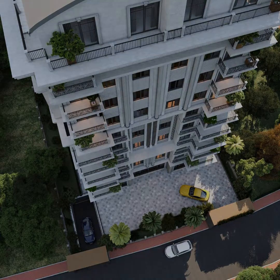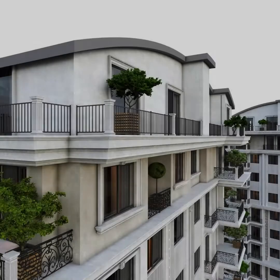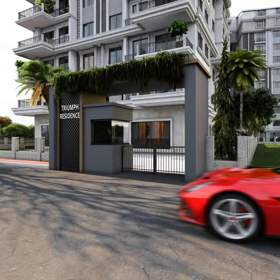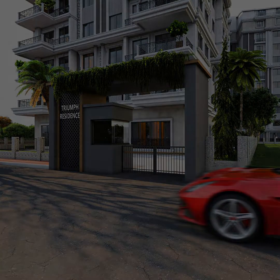the city center. If you're looking for a high-value property in the center of Alanya, it can be difficult to find one that meets all your needs. That's where Gen Deluxe TRIUMPH 3 comes in.